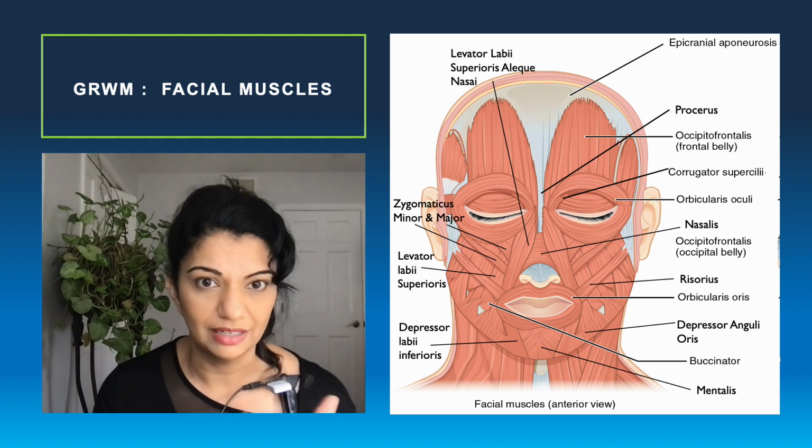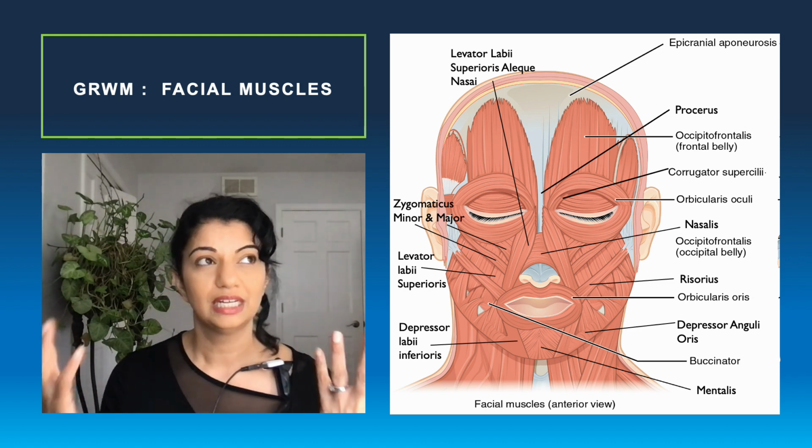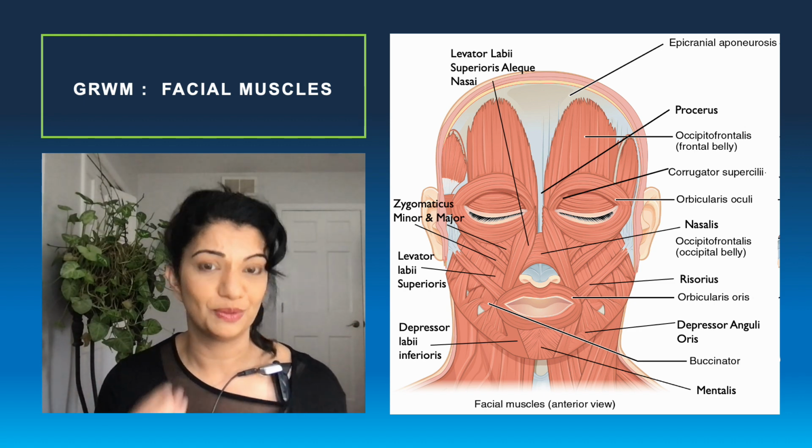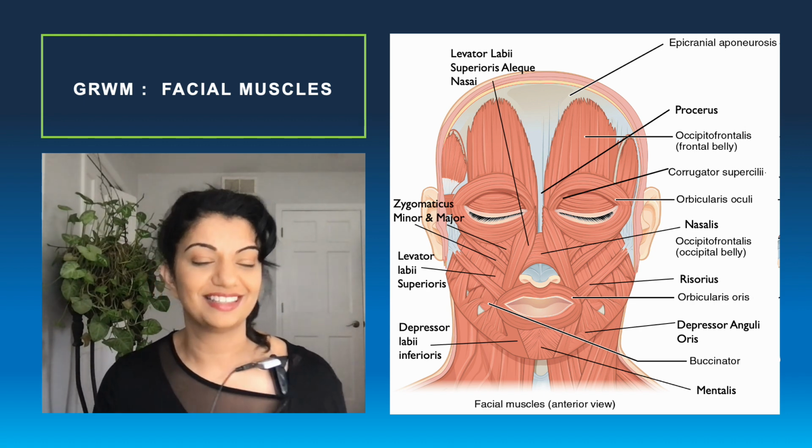It's a bit cringy. I'm just warning you now because I'm not a makeup artist. I'm not a fashion person. I'm just doing this in the name of learning and to help you really master this information.